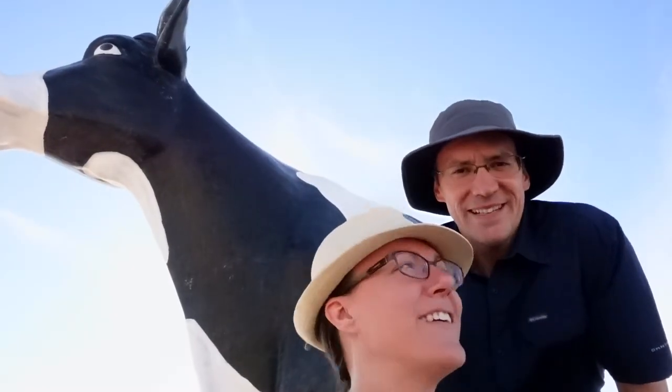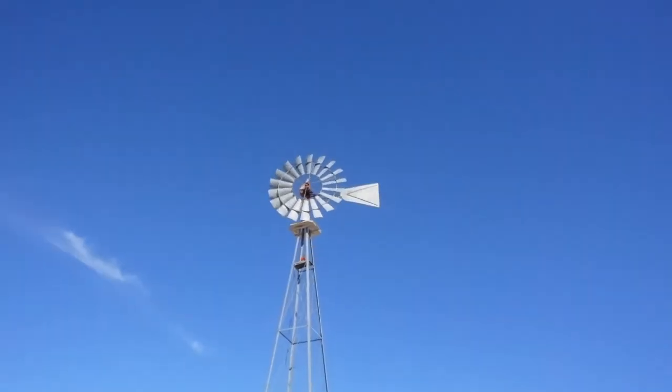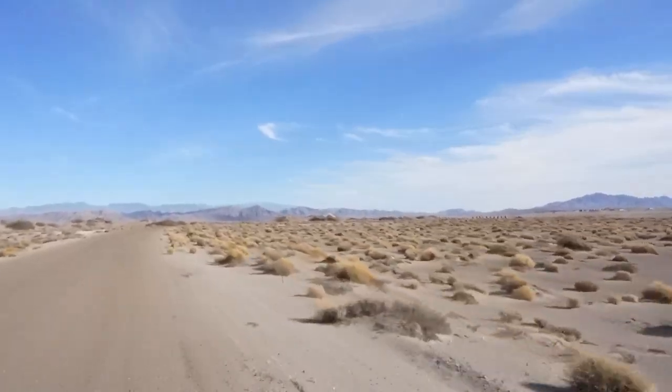So we are right on the California-Nevada state line, and this interesting roadside attraction is 20 feet tall and just kind of right on the side of the road. So it's worth stopping if you're coming through here. It's a fun state line marker. But it's not the only thing that we're out here to see today. The next stop is going to be the Ash Meadows National Wildlife Refuge, and that's where we're headed next.